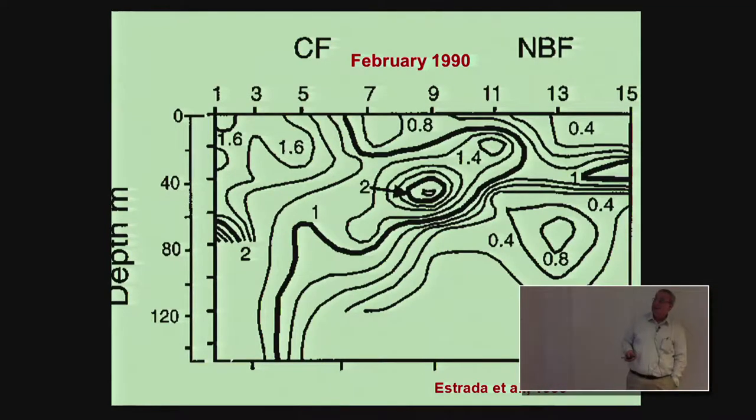Apart from all these difficulties, this is a Strata paper. It's very interesting. This is the only February winter cruise with published data that I found in the literature, February 1990. This is Barcelona to Mallorca. And look at the peak of chlorophyll, exactly as we have predicted, yes, at the subsurface. Okay, so this is good.